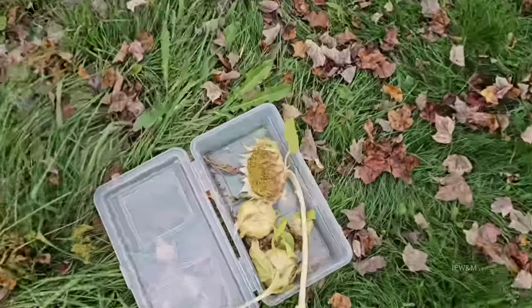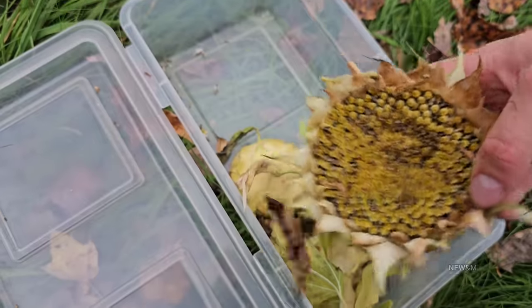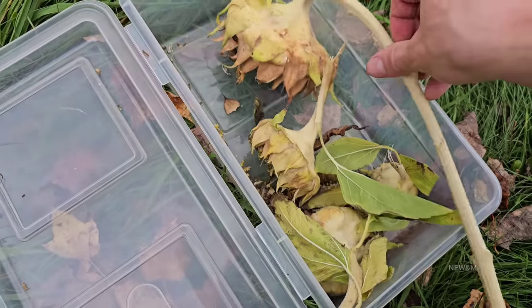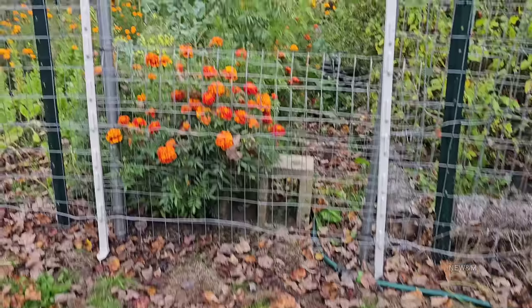I grabbed a couple sunflowers out of the garden. These we can let dry out and we could replant them. I could eat them. Or I could give it to a squirrel. I waited on some of them too long. The other sunflowers in the garden started growing mold in there, so I just left them. Something will eat them throughout the winter when they get desperately hungry.